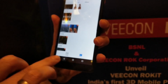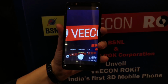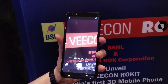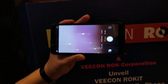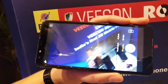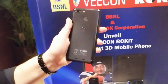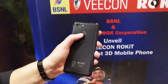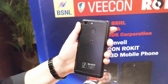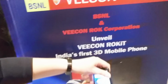The other, we have a 3D camera. So in the 3D camera you can see 3D camera and video. This is a separate application. So if you take a picture, then the software converts it to 3D. This device, being an entry-level smartphone, still comes with the fingerprint reader, which in this category is unique also. Not many manufacturers put a fingerprint reader in this range.